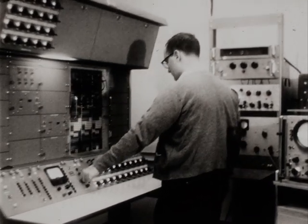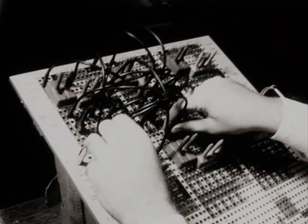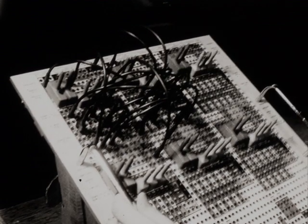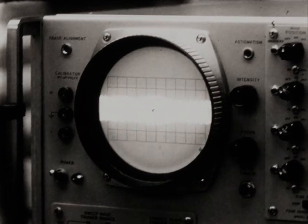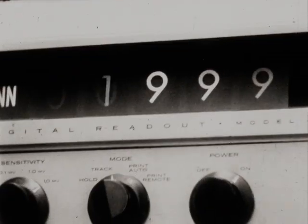The problems of the analog are programmed onto patch panels by means of jumper wires. The problem is then solved electrically, and the answers appear on such devices as an oscilloscope, a digital voltmeter, or a strip chart recorder.